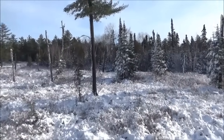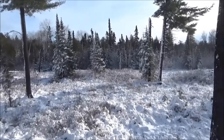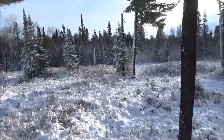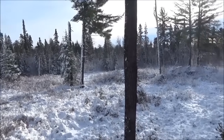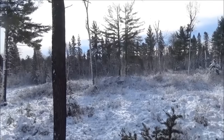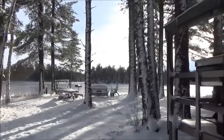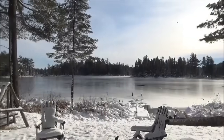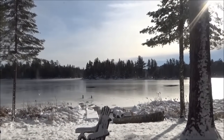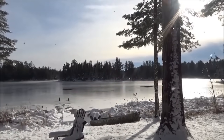Well, earlier this morning I was ready to about throw in the towel for the day, but then I saw those three deer. So I did sit out here quite a while longer, but nothing seems to be happening. So, time to head back to the tent. It's almost all iced over now. A couple little spots open, but it's going to get warm today. It'll probably open back up, but it's chilly right now.